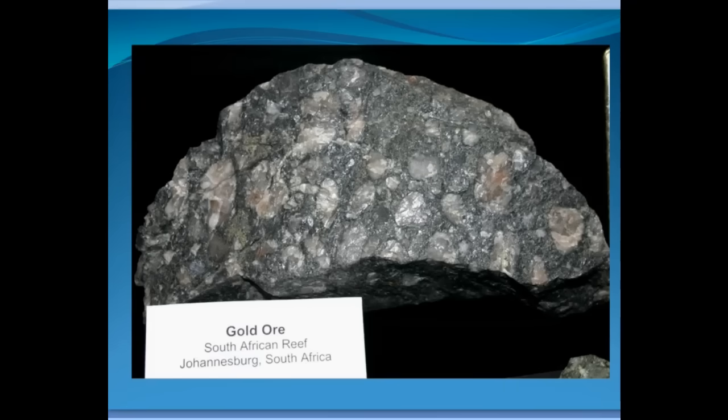This is a very special kind of ore called a conglomerate, and this is what they produce in South Africa. South Africa has produced tremendous amounts of ore and gold within the last, I think they started mining it seriously in the 1880s or something like that. And they still mine it deep underground in super deep shafts.